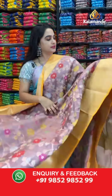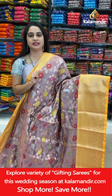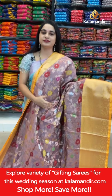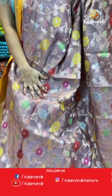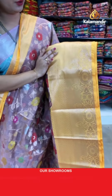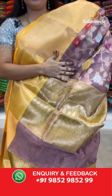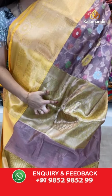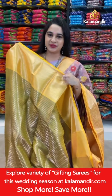Yes, on to the next pretty saree. Wow. It is the onion pink and mustard color combination, very rare one. And also we have video call facilities available, do video call and explore your beautiful saree and grab your favorite saree. Yes, and you can check all over the body with floral jaal in golden zari and thread work, and the border contrast with brocade florals and paisleys. And that's a beautiful pallu, very pretty. Contrast diamond brocade pallu, paired up with a contrast brocade blouse with the border.